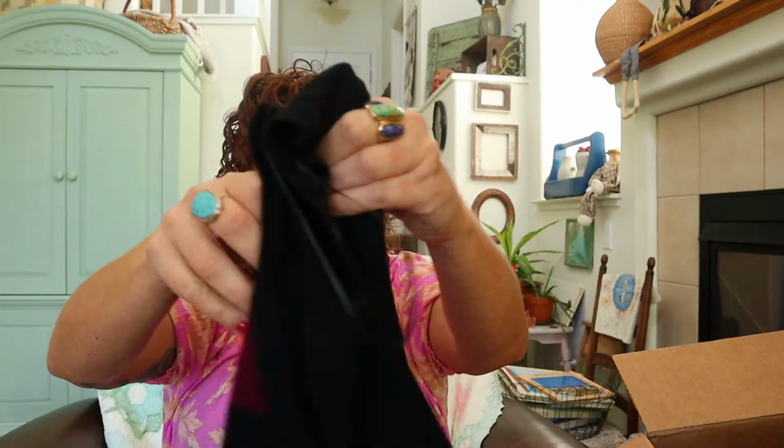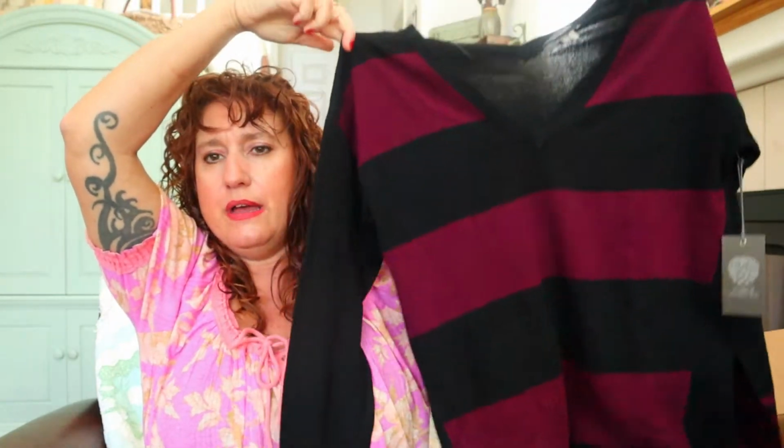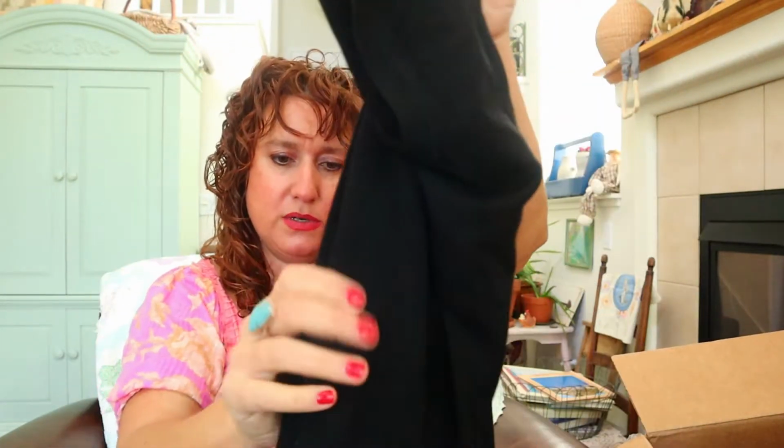Oh, this is cute. Vince Camuto size medium black sweater. Kind of a longer length with these burgundy stripes. That is really cute. Vince Camuto sells just fine for me, especially the dresses. MSRP of $89 on that one.